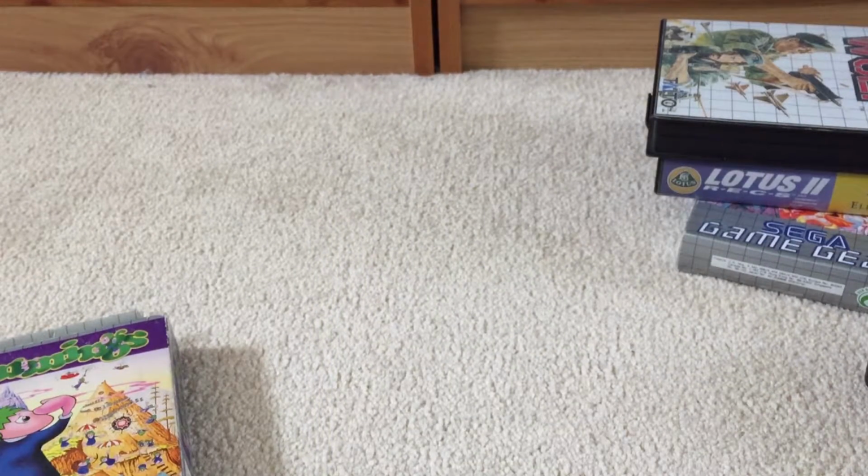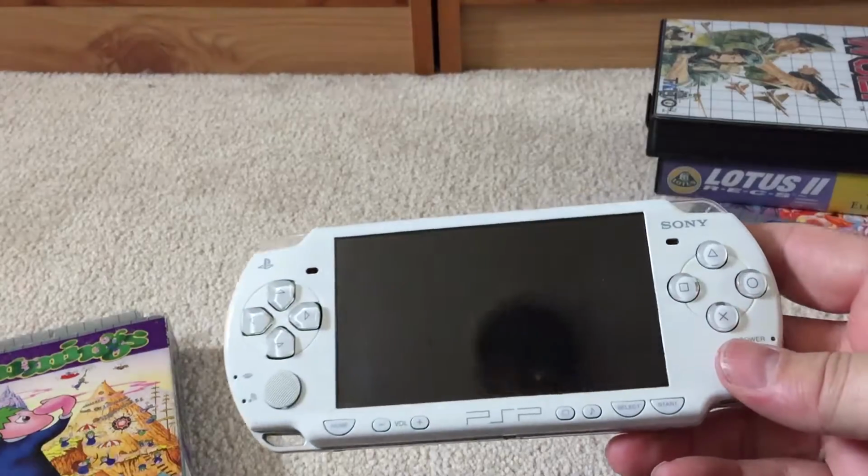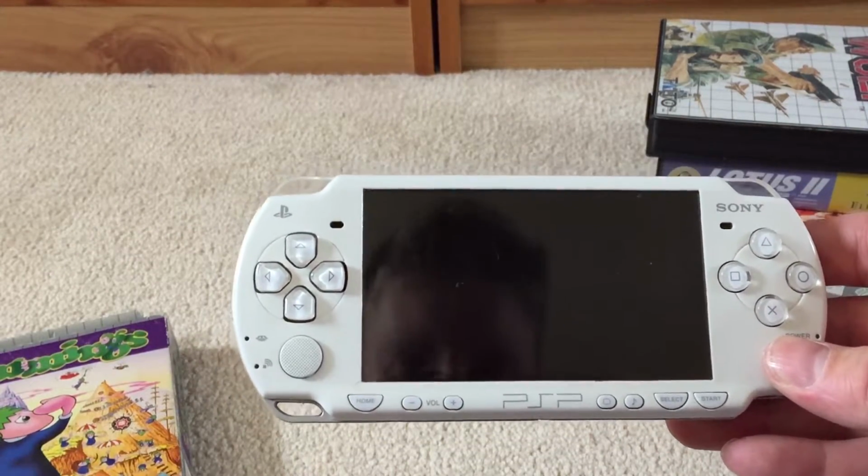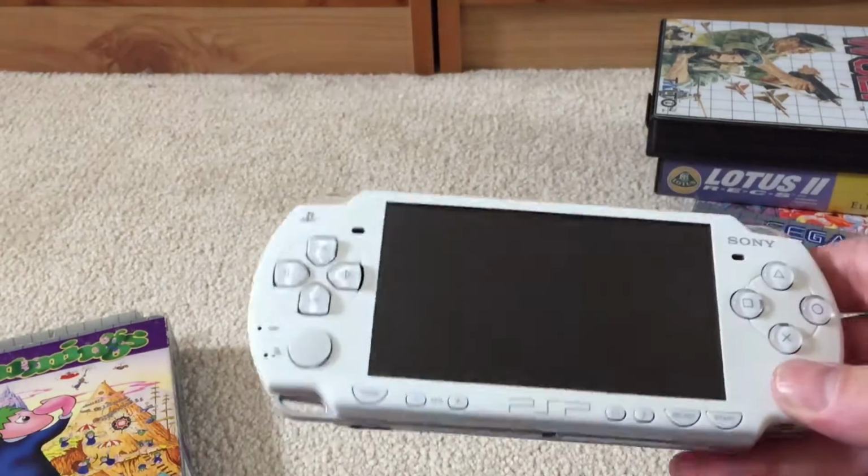So now it's time to have a little bit of... And that's another pickup, and it's a bit of a moan. So I picked up a Sony PSP off of eBay, ridiculously cheap. This is the PSP 2000 model, the slim model.